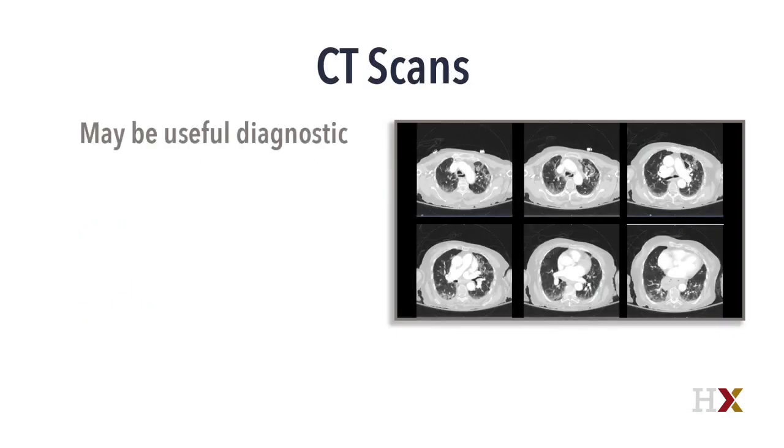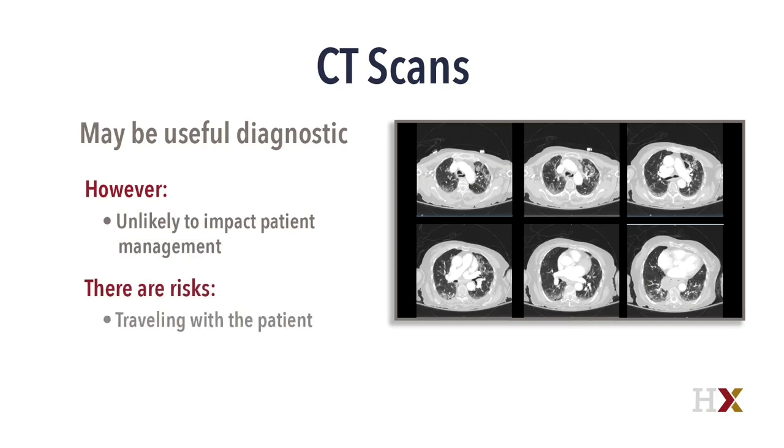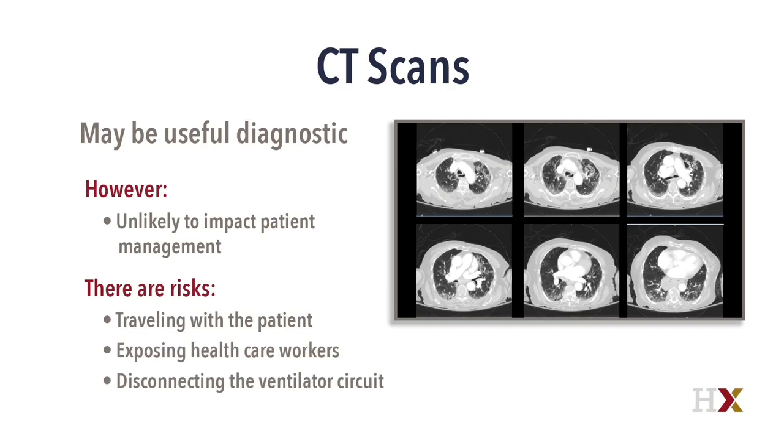There are reports that CT scans are useful in determining who has COVID-19, with some stating that they have an 80% sensitivity. This may be true, as the ground glass opacities do seem to be a fairly common finding. However, performing a CT scan is unlikely to change the management of these patients, and it does have attendant risks. First, you have to travel with the patient, take them to the CT scanner. Second, you have to potentially expose multiple healthcare workers, also risking disconnections from the ventilator circuits, and so on. As such, at our institution, we have actually stopped doing CT scans on these patients unless we are looking for some other pathology beyond determining if it's COVID-19.